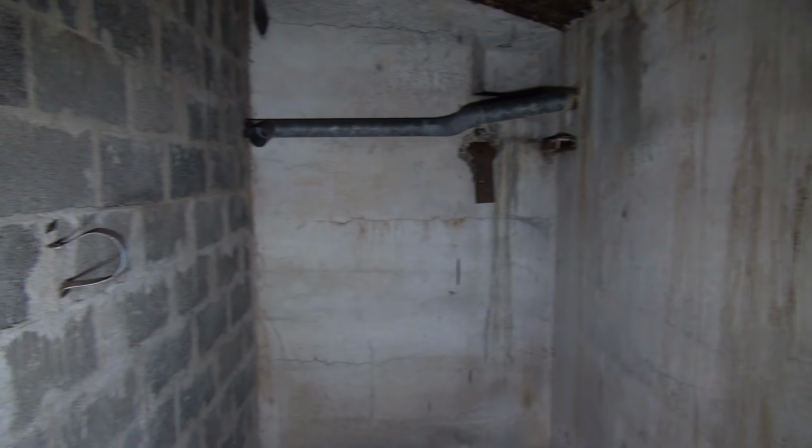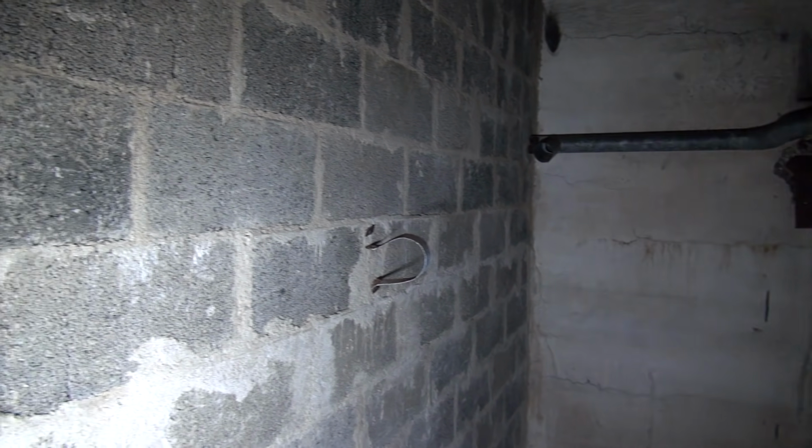I'm down here. This stone looks like something new. This looks like a bathroom, or used to be a bathroom. I'm just wandering around.